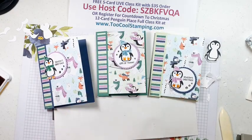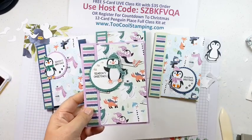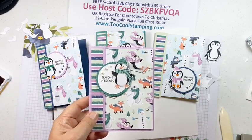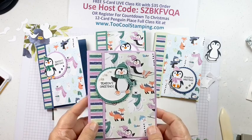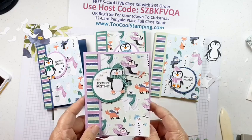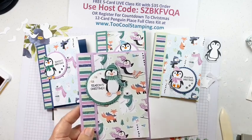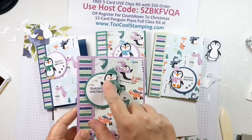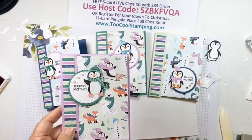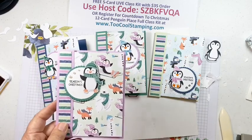And then the last one I wanted to show you, this is actually Celine Kempton sent this to me, and that's where I got this awesome idea. So thank you very much, Celine. I love this design. So this will be your 4th card. It will not have this particular penguin. This one is a pre-printed penguin that she cut from the designer series paper. You're gonna get the parts and pieces that you need to make another stamped version.